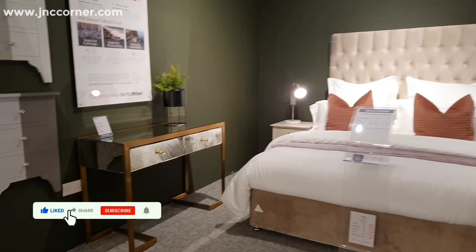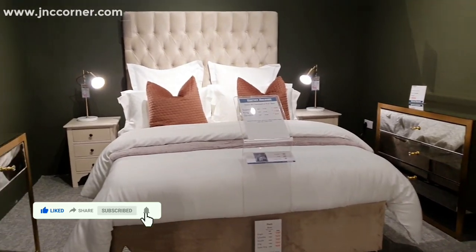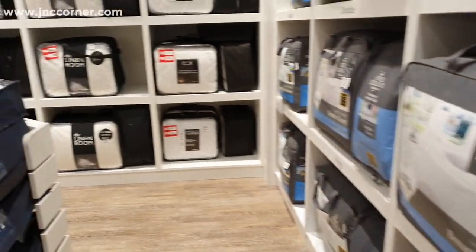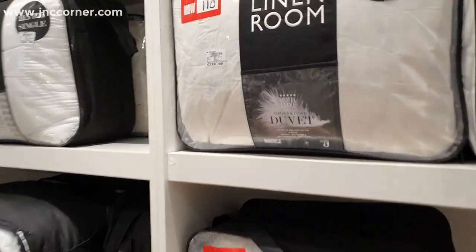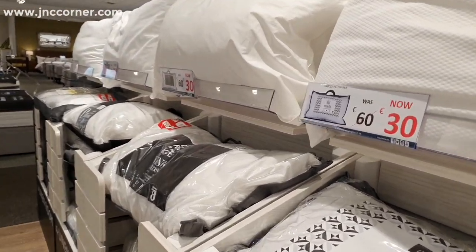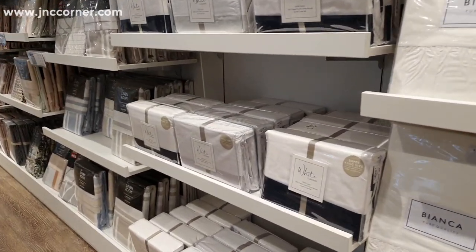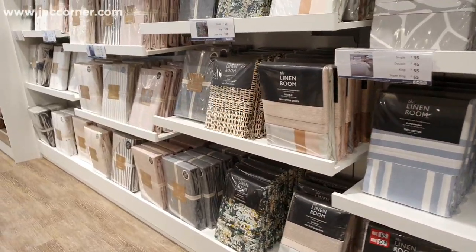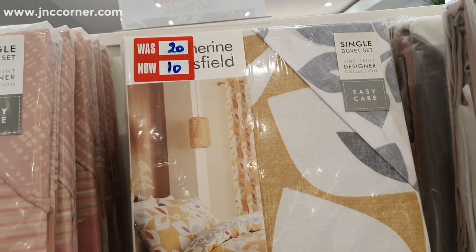So which one have you chosen, guys? Which one do you like? They also sell the base and other mattress accessories here. And actually they're on sale right now. They are half price. There are also pillows. The pillows range from 60 euro, but half price now. And they also have pillowcase covers. Oh, look at that, a single duvet is only 10 euro now.